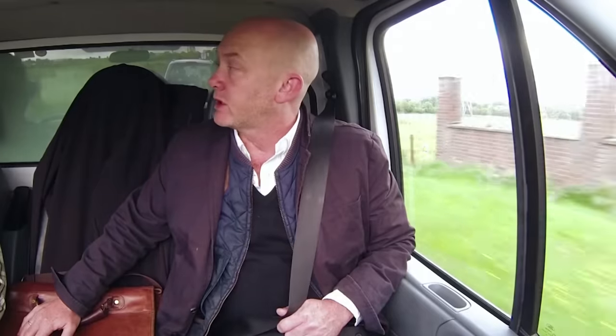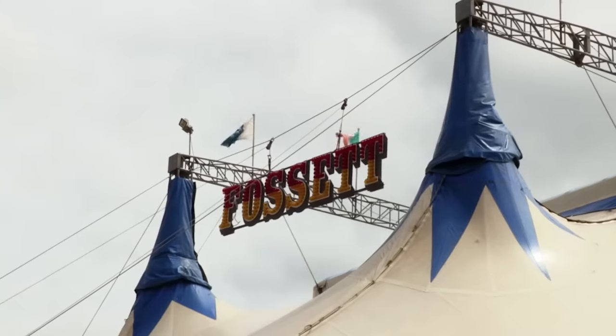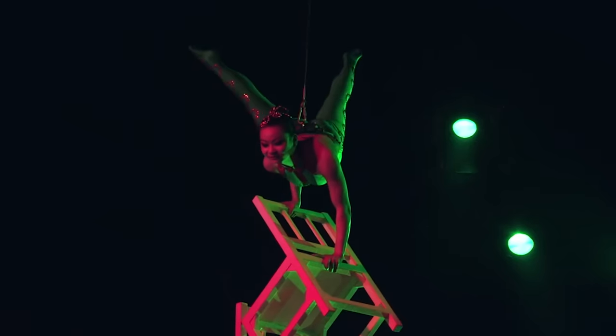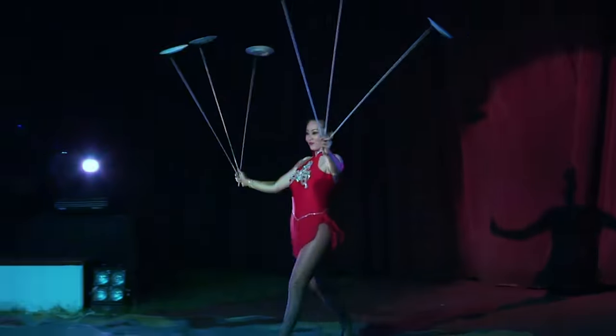We are off today to see Robert Fawcett. He is part of Fawcett Brothers Circus. I've been in the circus since I left school at 16. My family's been in the circus since the dawn of time. I'm the fourth generation in the Irish line of Fawcett Circus. One of the oldest, if not the oldest, continuing touring circus in the world. Fawcett Brothers has been going for 125 years.